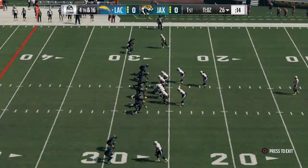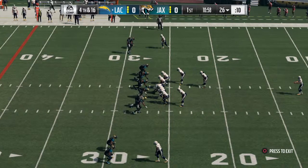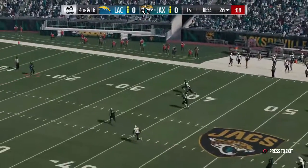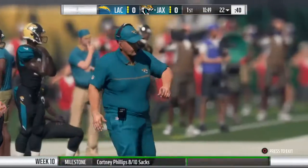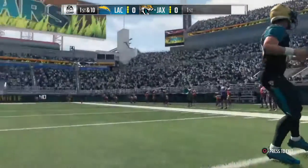On is the Chargers punter now. He'll kick it away after a 3 and out on the opening drive of the game. And he was called on 3 times in the win last week as his first one here's away. We'll call that a punt of 54 yards. Well struck. And the Jaguars go on offense, 1st down and 10.